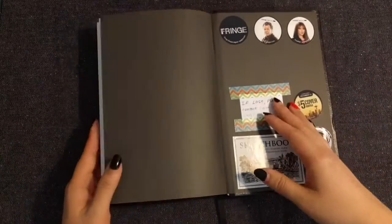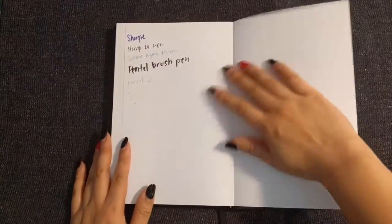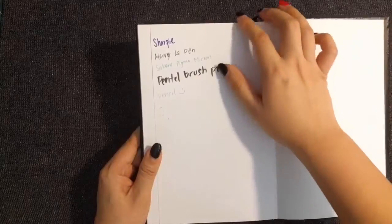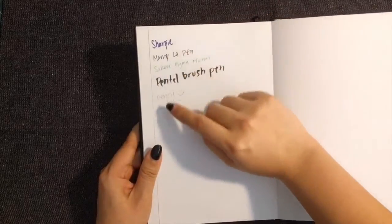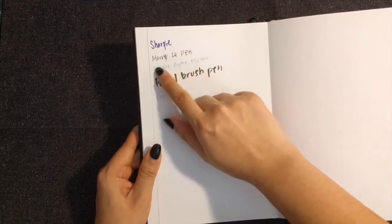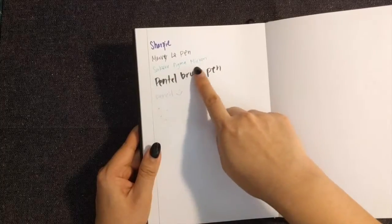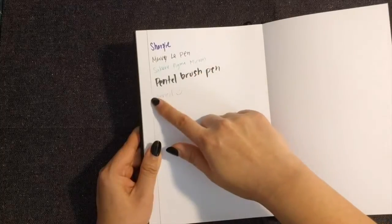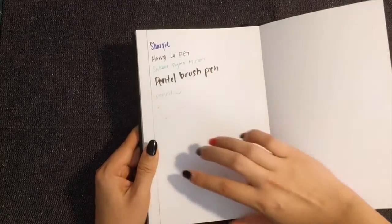But I'll show you this is the pen page that I did before I started, and you can see I did the Sharpie. This is a felt tip pen, the Marvy Le Pen. This is the Sakura Pigment Micron. It's also a felt pen. This is a brush pen, and then this is pencil.